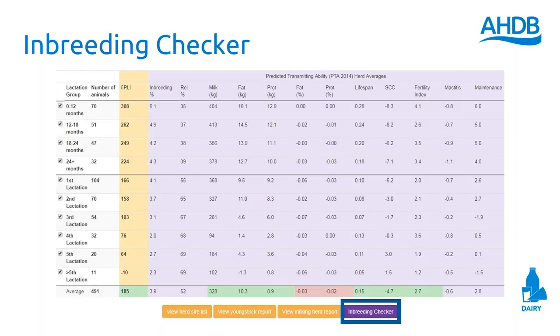The herd genetic report allows you to identify those weaknesses and strengths so you can complement your herd's strengths and work on the weaknesses with the bulls, whilst also controlling the inbreeding level that you're getting in your next generation.